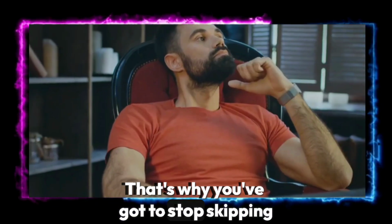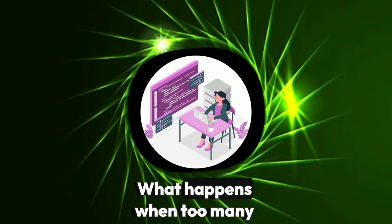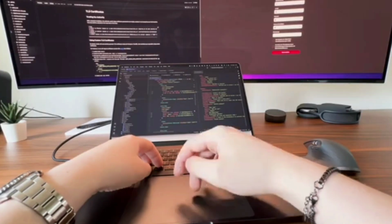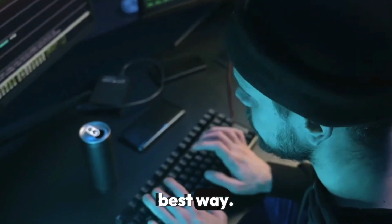That's why you've got to stop skipping the boring stuff. Start asking the annoying questions. Why is this algorithm slow? What happens when too many users hit my app? How do I stop this from crashing again? And again? These questions aren't glamorous. They won't get likes, but they make you dangerous in the best way.